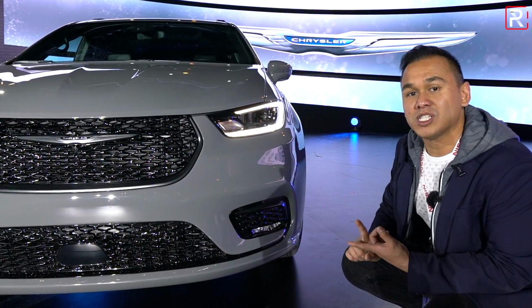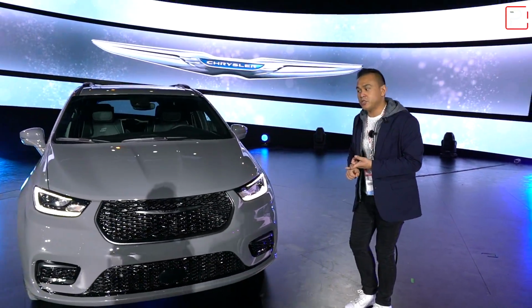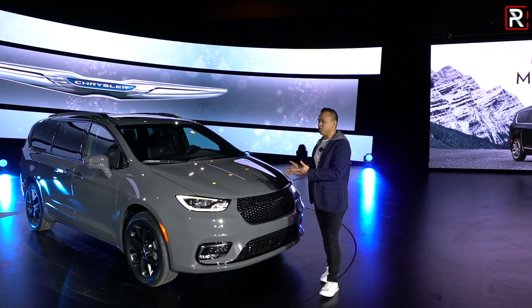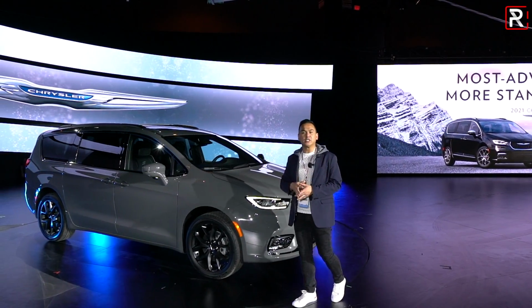You're also going to get a lot more safety tech on this vehicle. You're going to get things like adaptive cruise control, automatic emergency braking, lane keep assist. That's standard on every trim of the Pacifica, and that's a really good addition because, as you guys know, families are what drives these vehicles. So it's good that Chrysler made all the safety tech standard. Before, it was like part of an expensive option package.